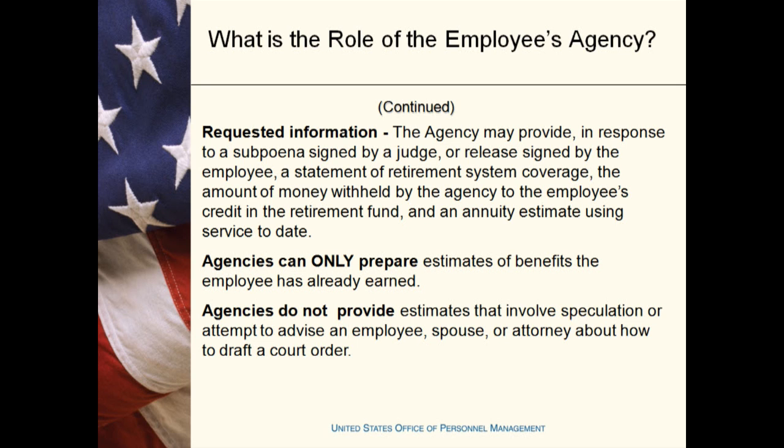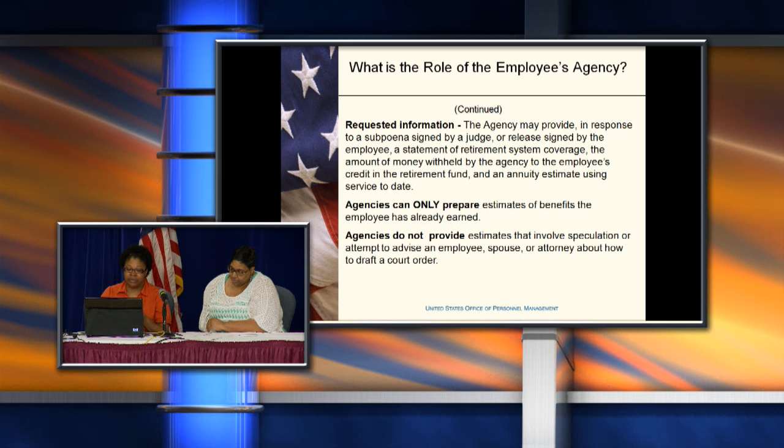Sometimes agencies are subpoenaed, just like OPM is sometimes subpoenaed for information that's inside the employee's OPF. The agency can provide a response to a subpoena signed by a judge or a release that's been signed by the employee. You can tell them what retirement system the person is covered under, how much money you withheld in contributions, and you can also provide an annuity estimate if subpoenaed by the court. Agencies should only be preparing benefit estimates, which I think you guys pretty much already know.